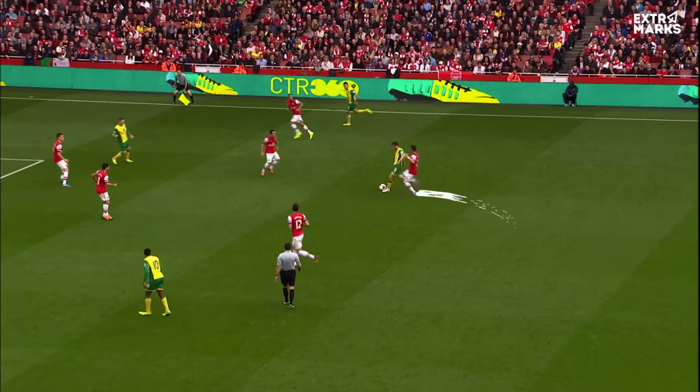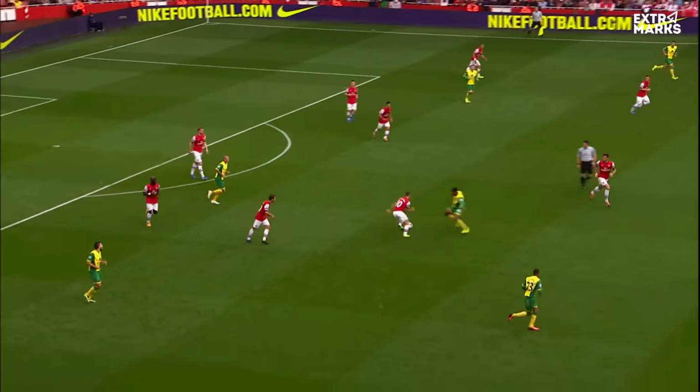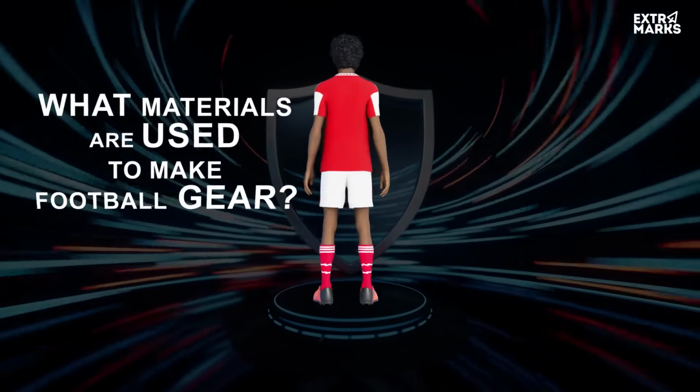game. You've probably worked out that not only the football, but also the equipment used by the players receives special attention. Do you know what these equipment gears are made of?